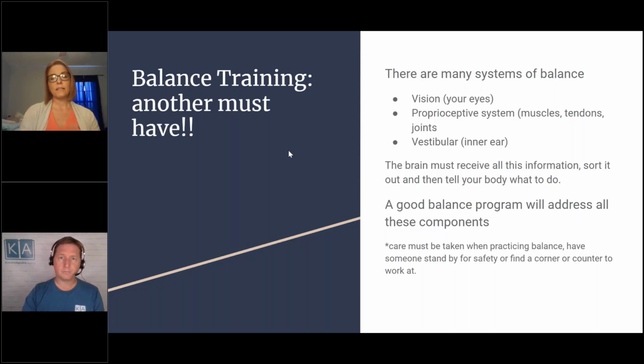When you are doing balance activities, you should be careful. It's kind of a dicey situation because you want to challenge yourself. The learning is in the struggle, is what I tell my clients. If you're not struggling a little bit to keep your balance, then your body isn't learning to improve its balance. So the learning is in the struggle, but you should still do active balance activities in a safe position. So next to a counter, in the corner, or having somebody to stand by for safety.